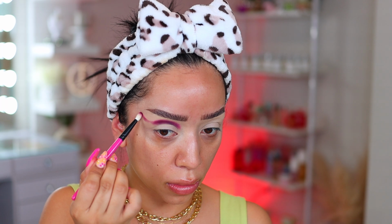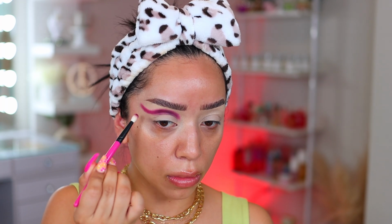I just went with the Carnival palette, the one with Stacey Marie, and I started with the shade Reckless. I'm using a detailed brush. These are the What's Up Beauty brushes, which I will have linked down below. I am mapping out the shape of my full cut crease. I'm still learning, you guys. So if you have any techniques that you like to use, definitely share them in the comment section down below. But this is just what I feel has worked for me so far, because again, I am still learning.